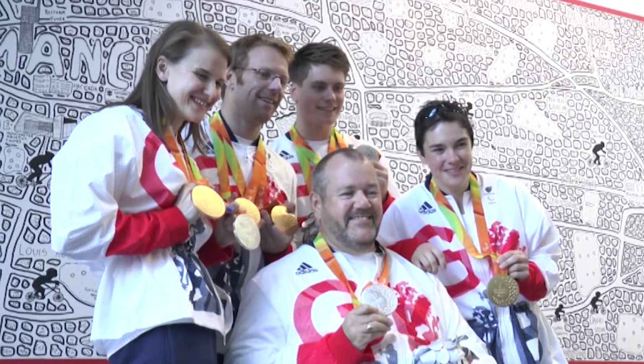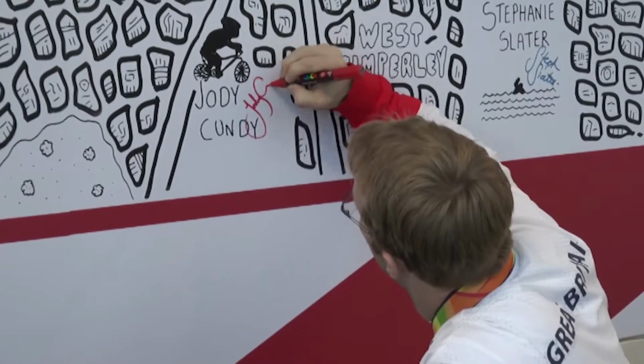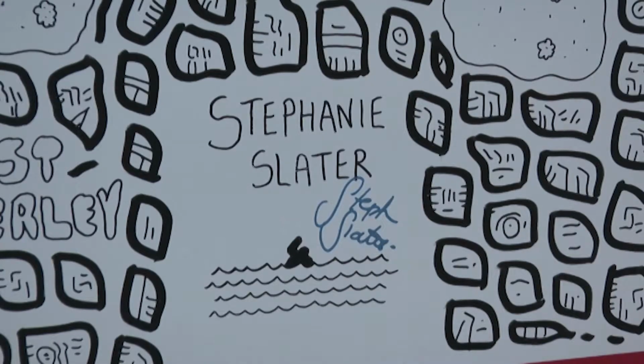Jodie Cundy, MBE, won 2 Paralympic gold medals and broke a world record at Rio. Just looking at this artwork, you can just see the amount of names that are on here, and from the various different sports. It's not just like the cycling, which everybody associates with Manchester. There's hockey, archery, swimming on there, so there's lots of different sports all represented, and both Olympic and Paralympic sports as well. It's not just kind of one kind of discipline that's covered.